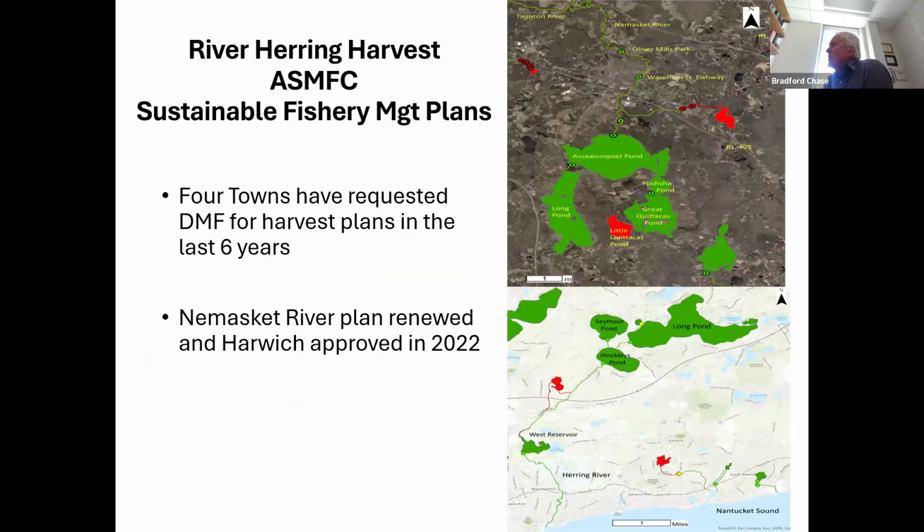So in terms of harvest plans, we've had 4 towns that have requested harvest plans in the last few years, and we've actually drafted 2 plans, for the Nemasket River and for Herring River in Harwich, and these plans were approved by the Atlantic States Marine Fisheries Commission. Both plans have not been executed. So far, these towns have decided not to open. Harwich is looking very closely at an opening for the spring of 2025, but so far we haven't had any harvest in nearly 20 years in Massachusetts.